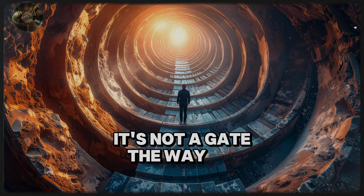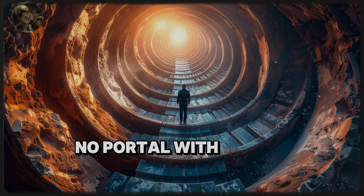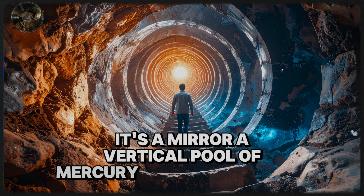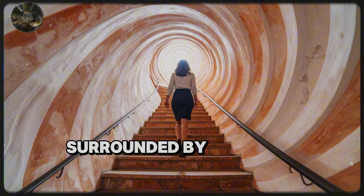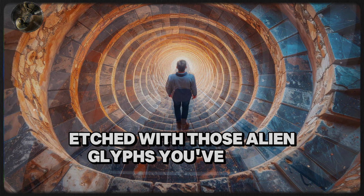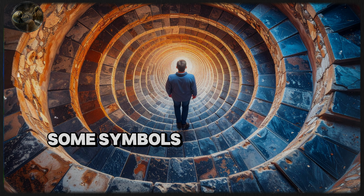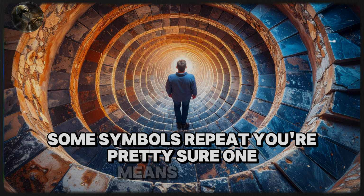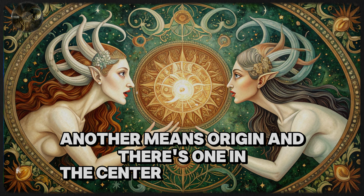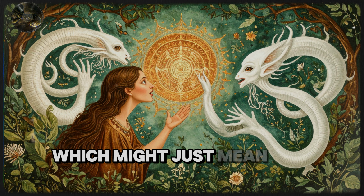It's not a gate the way sci-fi told you. No portal with sparks and spinning rings. It's a mirror, a vertical pool of mercury-stained darkness, surrounded by a lattice of softly glowing rings etched with those alien glyphs you've come to recognize. Some symbols repeat. You're pretty sure one means return, another means origin, and there's one in the center, pulsating now, which might just mean now.